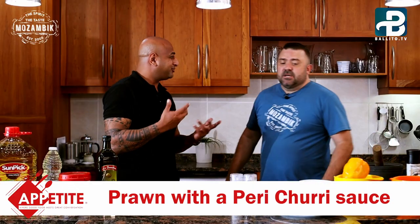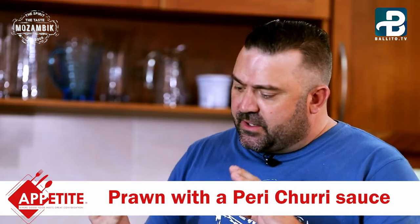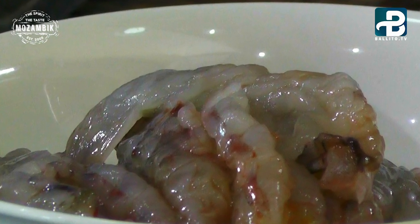Chimichurri is basically a mixture of herbs. You can use flat leaf parsley, coriander. This is actually not chimichurri per se. This is peri-churri. So a lot of chili, a Mozambique spin on it. Ginger, garlic. We're going to add, very important, cheap vinegar, good olive oil. That's the secret. Cheap vinegar, good olive oil.